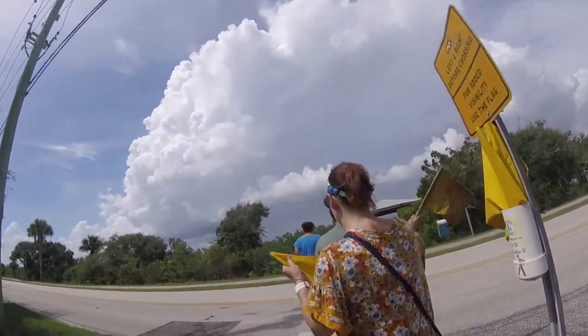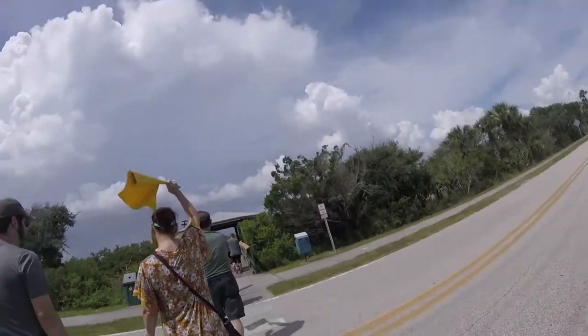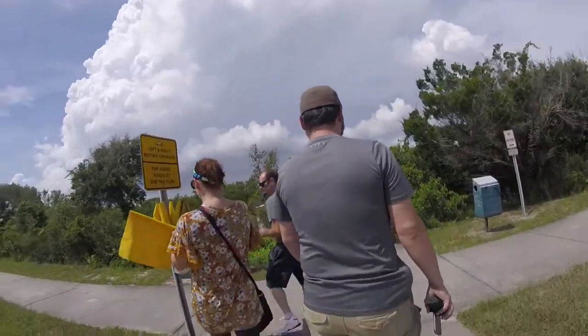Guys, what are you doing? Oh, good. This is a very busy road, so we need flags. Okay. Woo! Look, we've all safely arrived because we had our flags.